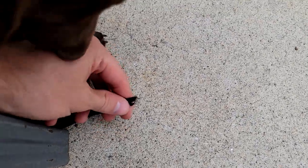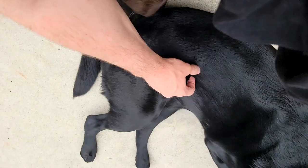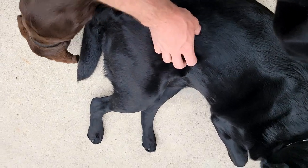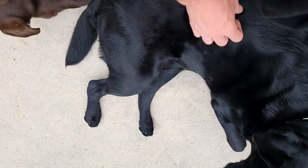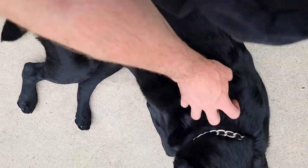Weirdest thing on Montezuma's tail. It's almost like just the way his hair ended up, but she's kind of goofy. Zuma's very jealous. He was laying clear over on the other side of me. He came and started licking my hand and crawling on me.